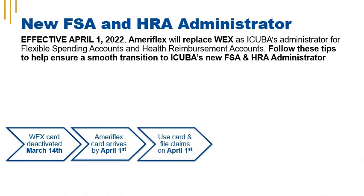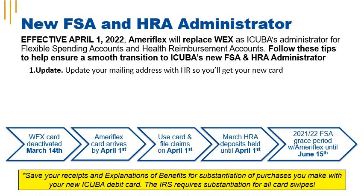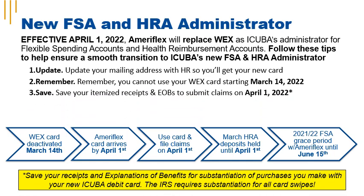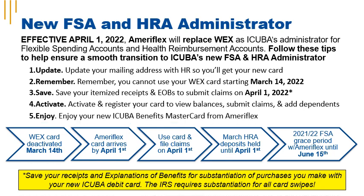Follow these 5 simple steps to help ensure a smooth transition to Icuba's new FSA and HRA administrator. 1. Update your mailing address with HR. 2. Remember, you can't use your WEX card after March 13th, 2022. 3. Save your itemized receipts and EOBs so that you can submit claims on April 1st, 2022. 4. Activate and register your new card to view balances, submit claims, and add dependents to your account at Ameriflex. 5. Sit back and enjoy your new Icuba Benefits MasterCard.